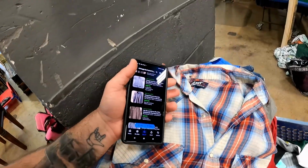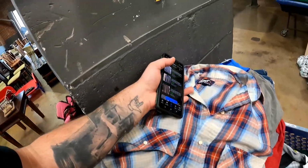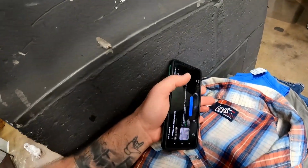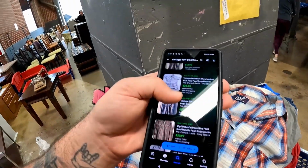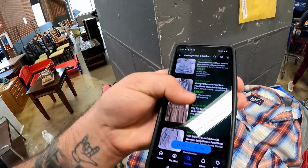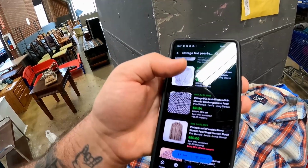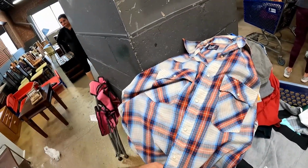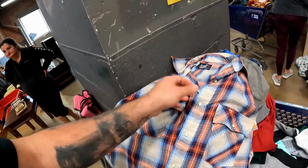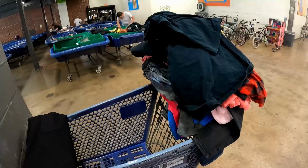I thought this was pretty cool. This is a Levi's Pearl Snap, and I was like, yeah, I'm totally gonna grab this. I didn't even notice that it has an older tag on it, made in USA right there, but the comps were all over the place. You have some stuff that's as high as 30 to 40, and then you have some stuff as low as like 13 bucks. So I'm not 100% sure, but we've bought and sold Pearl Snaps in the past for good money. This should be no exception, especially for a vintage Pearl Snap.